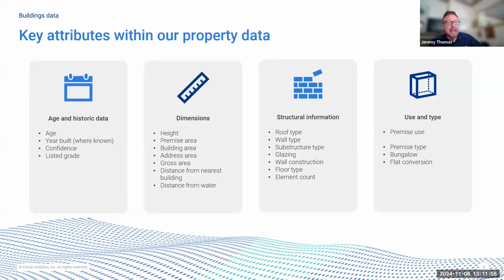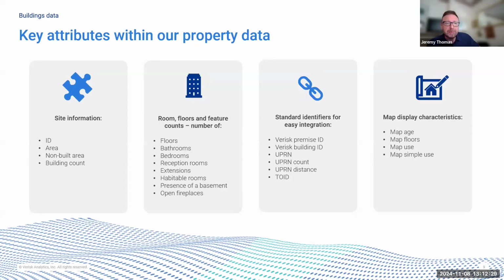So these are the key attributes within UK Buildings. We've got age and historic data. We've got property dimensions, height, premise area, gross area, etc. We've got structural information about premises, so roof type, wall type, etc. And we've got information about the use and the type. Two recent additions are a bungalow flag that will highlight whether a property is a bungalow or not, and whether it's been converted into a flat from some other use type. Next one, please, Tom.